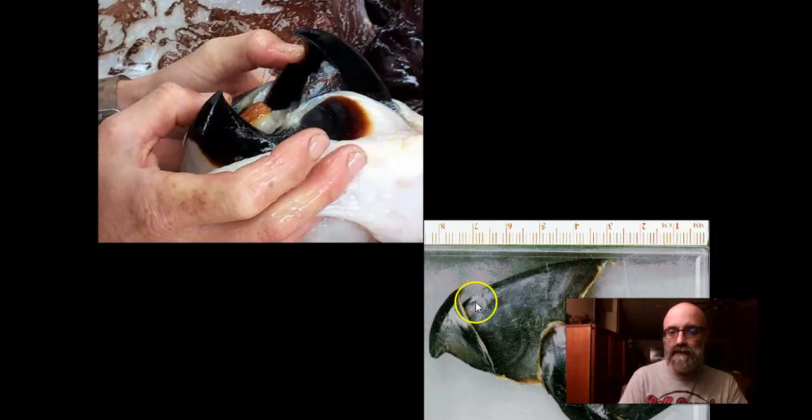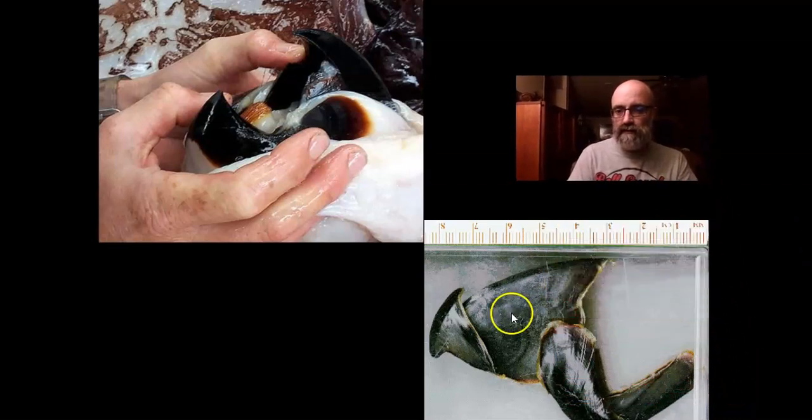Here's the beak of some type of octopus, likely. Squid have them too. You can see them in the squid in the lab. A lot of times you'll find these left over in the stomach of things like whales or big fish after everything else gets digested. This is left over. I think it's probably made out of keratin.